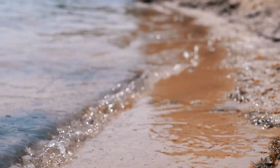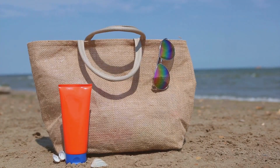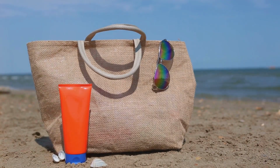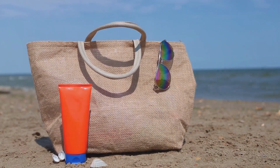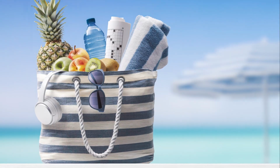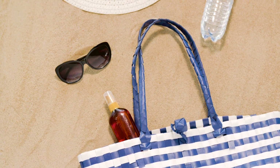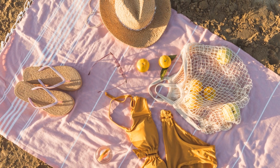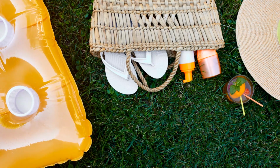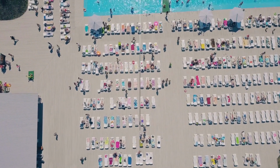Imagine lounging comfortably, having everything you need within arm's reach in your perfectly packed beach bag: sunscreen, a refreshing drink, a gripping novel. To help you achieve this, we're providing the ultimate beach day checklist, covering sun protection, snacks, hydration, and entertainment, ensuring you're ready for spontaneous beach trips. Whether you're experienced or a beginner, we've got tips and essentials to maximize your beach day. So, buckle up, beach lovers, because we're diving straight into the deep end.